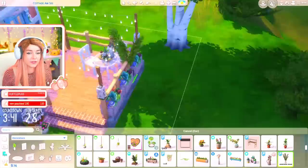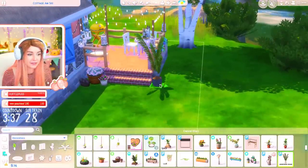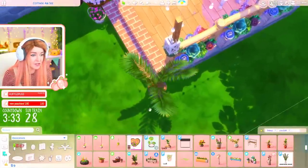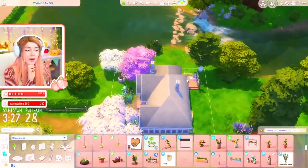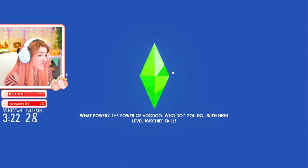I'm now just obviously trying to pack as much as possible in, despite whether it looks good or not, because that is my build style. You either love it or hate it. I do this with my real life house as well, so... And I want to make an area here for gardening. However, I've run out of money, so I'm gonna have to go back to the main world and cheat them some money really quick.